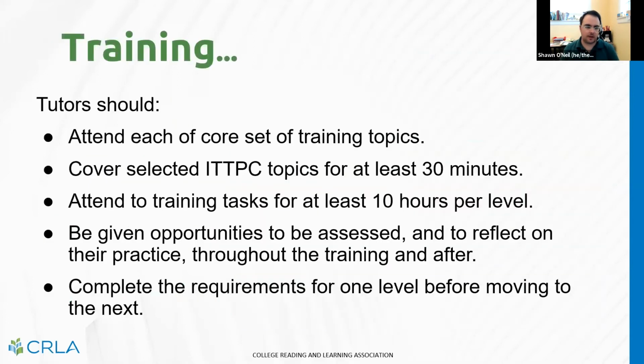All right, so let's talk a little bit more about training. We'll come back to that slide in just a second. With training, we ask the tutors attend a core set of training topics. So we give you a selection, and I'll show you the list of topics for level 1. Each of the topics that you select that are ITTPC topics, you need to cover for at least 30 minutes. And if you do the math, we ask you to have 10 topics that are ITTPC topics, and you cover those topics for at least 30 minutes. So if you do the bare minimum, that is 5 hours. The other 5 of which you can do other things with.